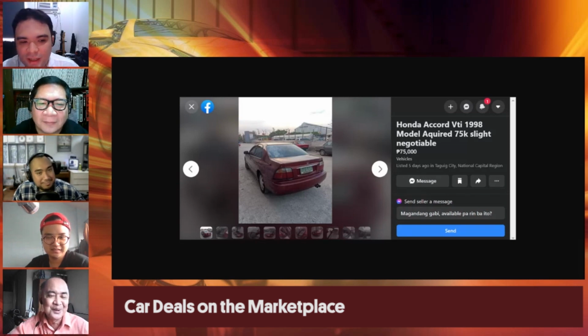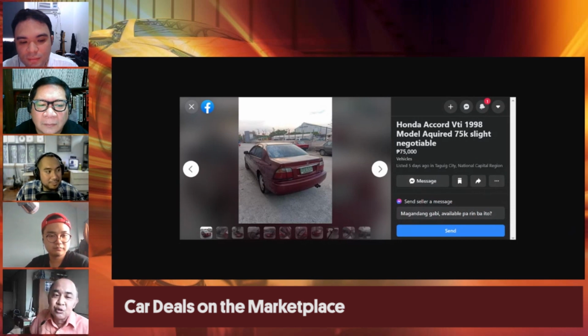I had a friend who owned a car like this, and it's an awesome car. I have a lot of good memories with it. Does it show how many kilometers it has? Unfortunately, no. But hopefully, if ever, those engines, I'm not sure.